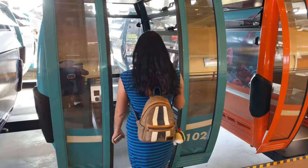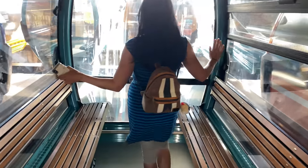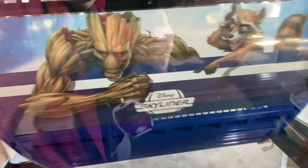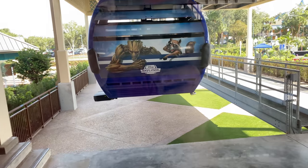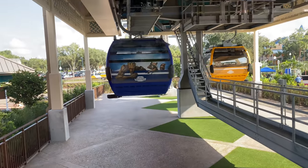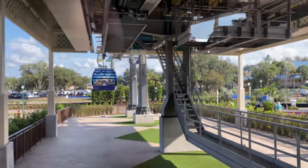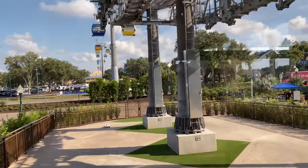All right, so we're heading in for the first time. And as you can see, hello. Hello. All right, so some of the gondolas have wraps on them with the different Disney characters. And we are actually in an empty one. Look, there we are. Well, we're gonna give you an idea of what this all looks like now. Here we go. So we are about to take flight.